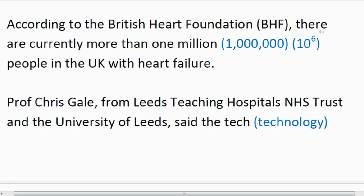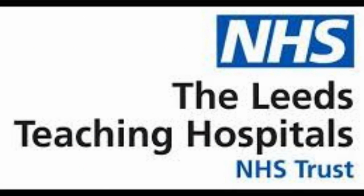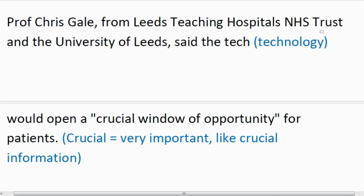1 million. Professor Chris Gale from Leeds Teaching Hospitals NHS Trust and the University of Leeds said the tech means technology. The technology would open a crucial window of opportunities for patients. It means this technology is going to bring a lot of opportunities, lot of facilities for the patients. Crucial means very important, like crucial information, very important information.